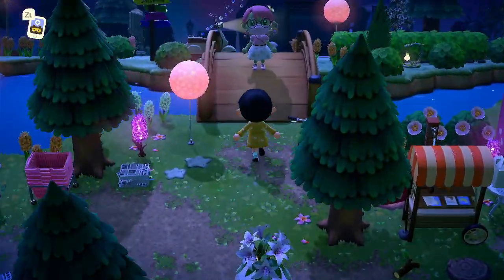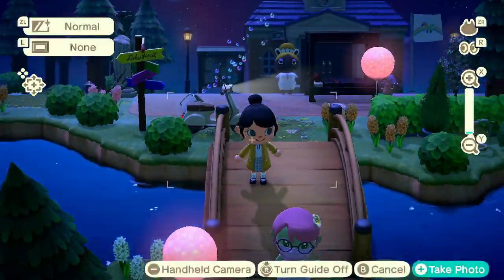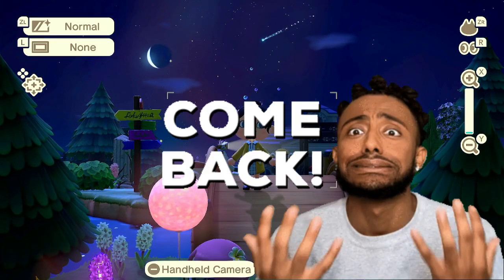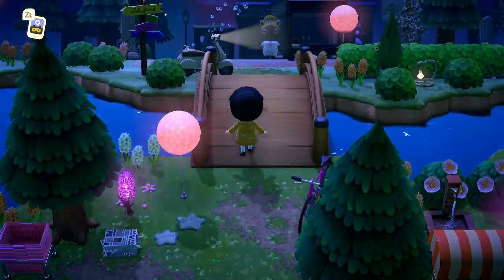Beep. I am shook. Can I get a picture with you on the bridge? Can you come back? Beep, come back. That's okay. You're just gonna walk around. That's okay.